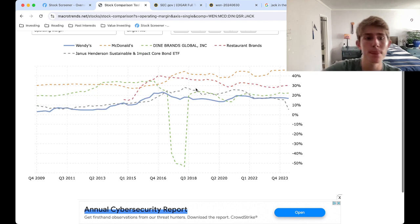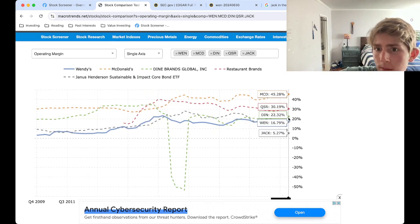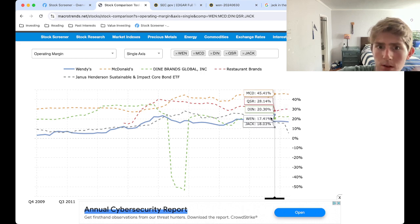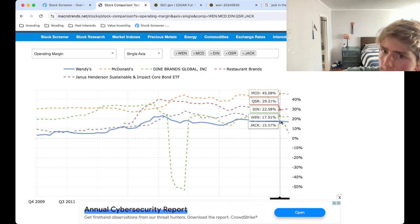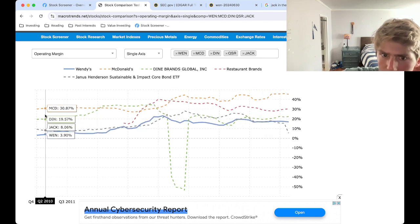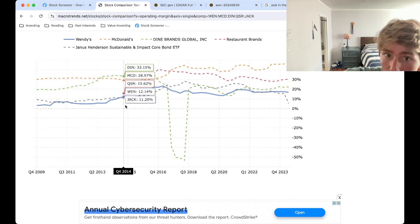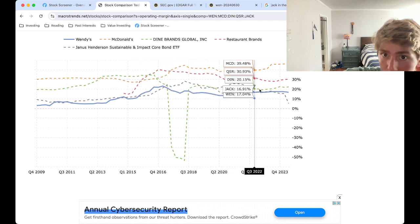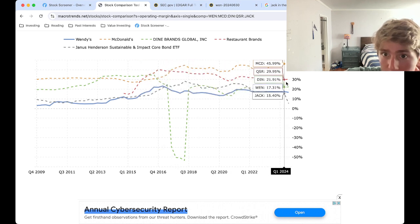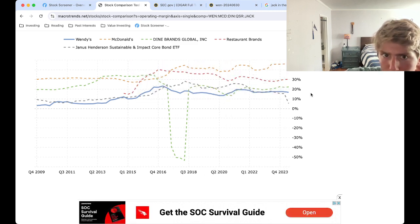Okay. It goes from 2009. It's all kind of different. McDonald's is in the lead. Restaurant brands. Jack has dipped very down. Wendy's has increased over time, and they do have room for growth. They can still meet the likes of the Dine Brands, QSR, and McDonald's. But Jack in the Box also experienced growth, and they've had a huge dip.